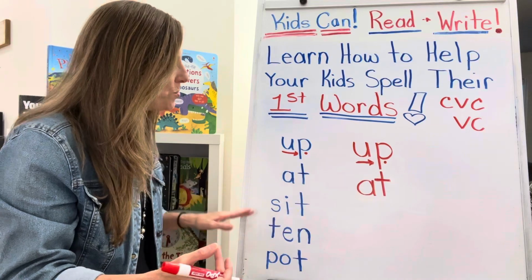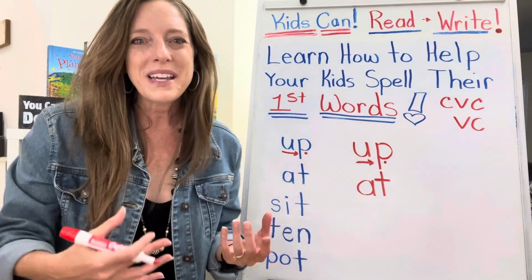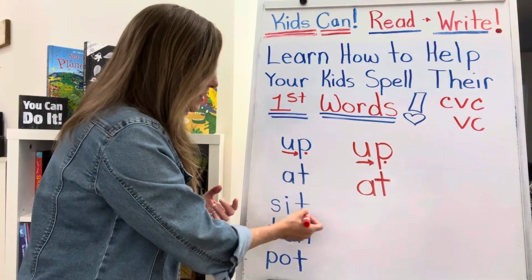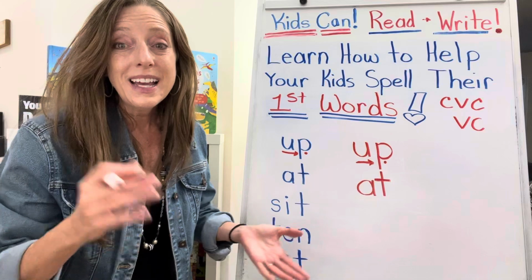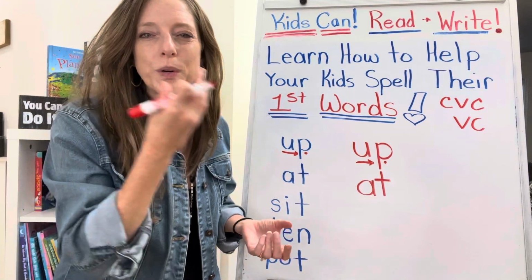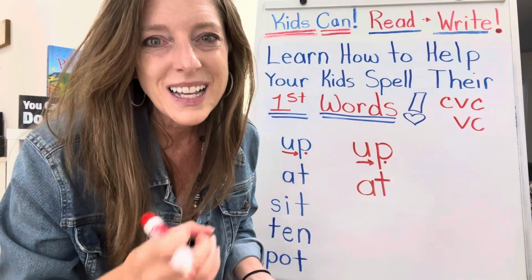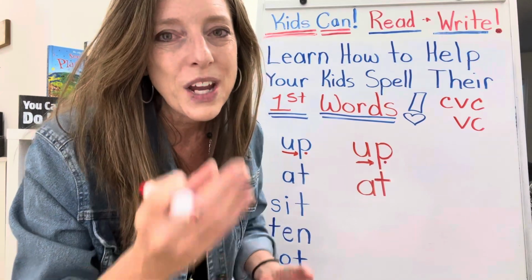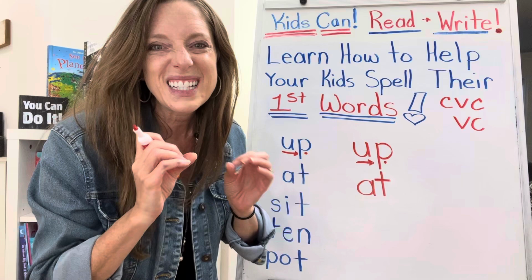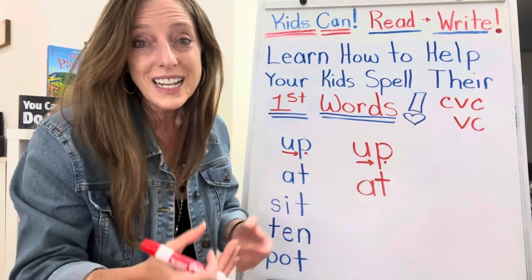All right, when you get to the three-letter words, it gets a little more complicated because now we're not just doing that vowel into the next sound. Now we're doing three sounds. So now when I say sit, can you spell sit? Again, we're trying to emphasize. Can you hear the first sound? Sit. Sit. You have to help them listen to that first sound that's coming out of your mouth. So when you say sit, see if they can say S, and see if they can identify what letter that is.